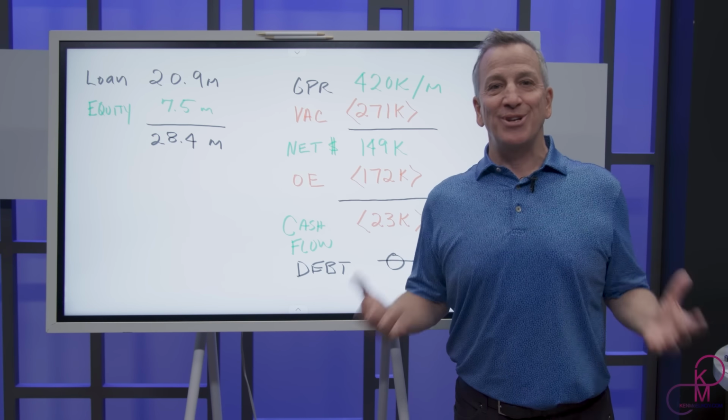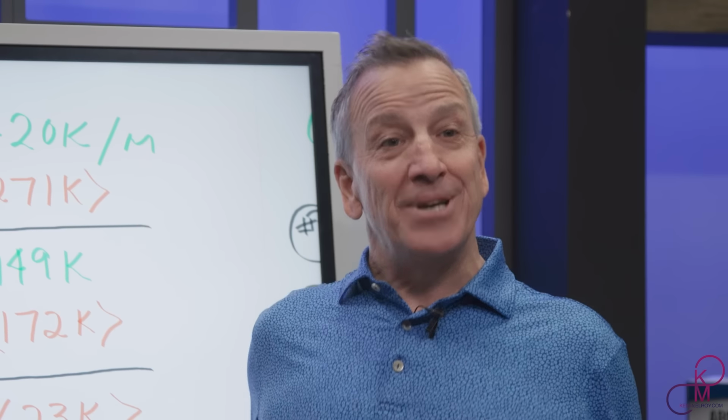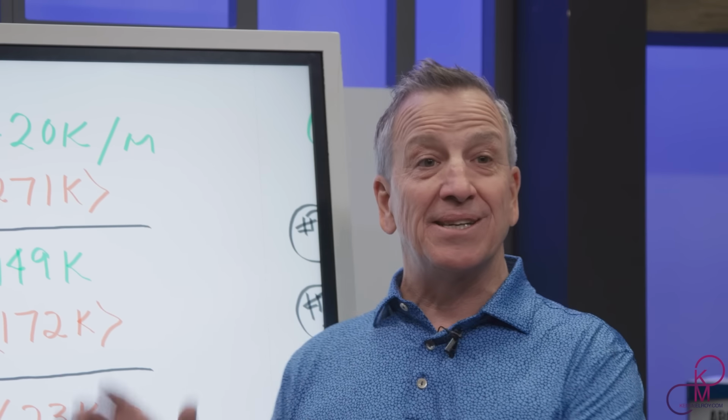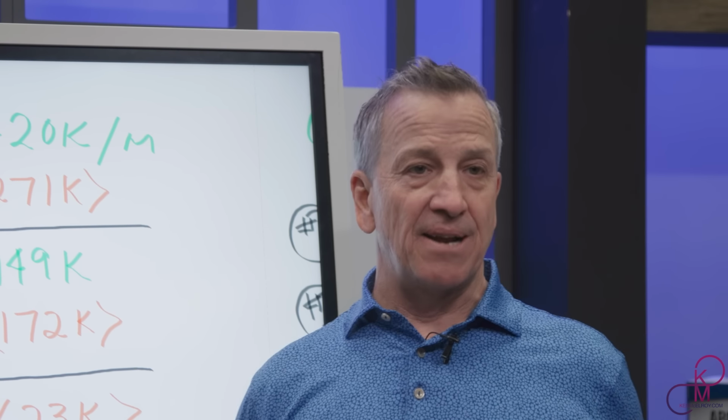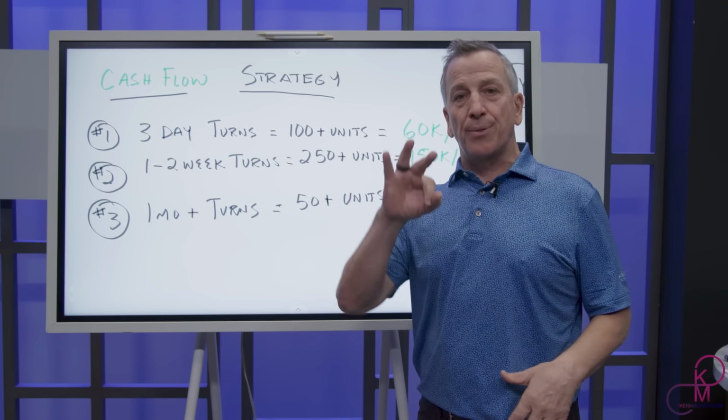What's most interesting is that this is with no debt. So traditionally, when we're talking about deals, we're talking about cash flow, we're typically looking at a mortgage payment, but there's no mortgage payment on here. So this is exactly why this property was not financeable. So the strategy to cash flow was to break this property up into 3 different buckets.